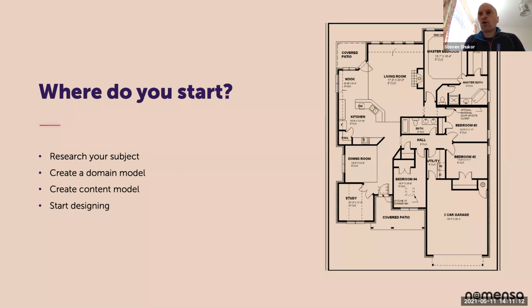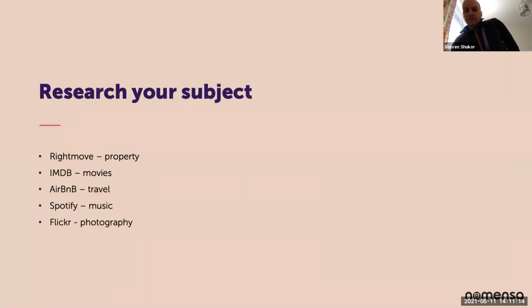Now let's look at this in a little bit more detail. So the process starts with research. What's the subject of your service? Let's say, take Rightmove. The subject is property. With IMDb, it's movies. Spotify, it's music. Spend time researching and understanding the broader subject beyond the focus of your service. And this will help you understand how to position your service. For example, Rightmove and say Savills estate agents are both in the property business, but their focus is different.